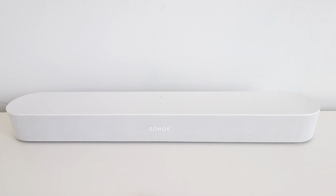We'll start with the Sonos Beam first, and we'll set it to 40% volume. We'll keep both of the speakers at 40% volume and the microphone 1 foot away.